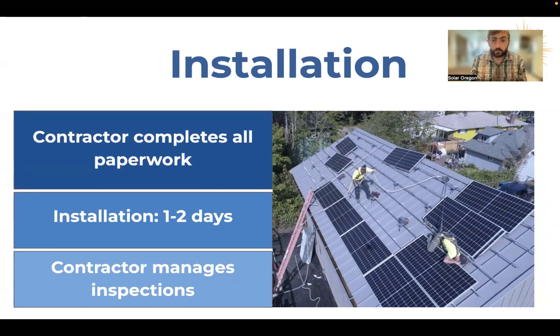But when you sign, the solar contractor then goes and does all of the legwork to design the system, secure your permits for your installation, and schedule your construction date. So it may be a few months after you sign your contract before your actual construction date. That's because it can take some time to get those permits, apply for the incentives, things like that. However, you don't have to do anything during that time. And when your construction date comes up, solar installation itself is relatively quick and painless. It's usually a 1 to 2 day process, depending on the size of your system and maybe your location.